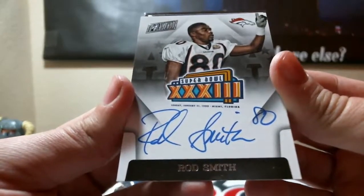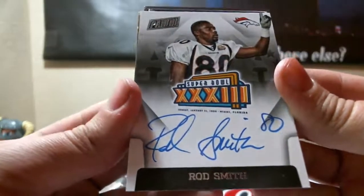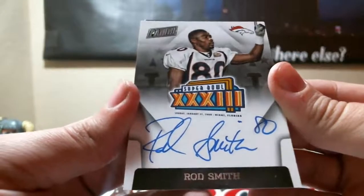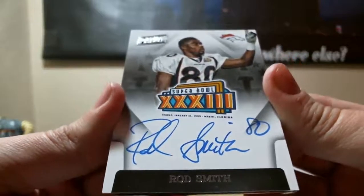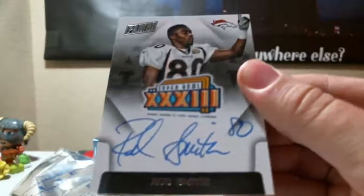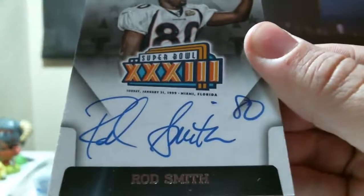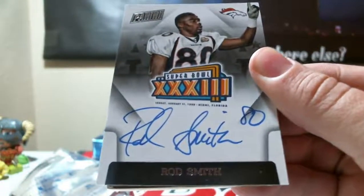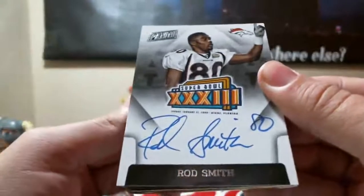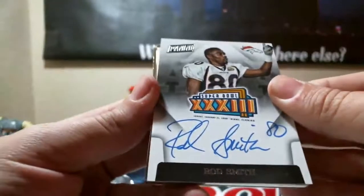Some pretty weak ones on this product. Oh, really? The James Harrison one is the one that people are after. Touting as his only one, but they got Fran Tarkenton, Lawrence Taylor, Franco Harris, Tim Brown, Richard Sherman, Marquise Colston, Darryl Green, Donald Driver, and Rod Smith. Well, there's Rod Smith for the Broncos. Going out to Echelon Card, Super Bowl auto.